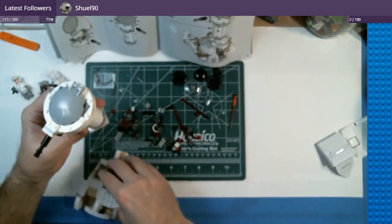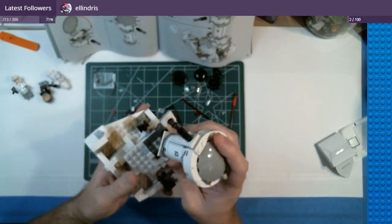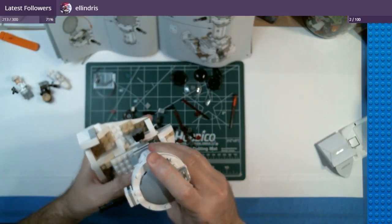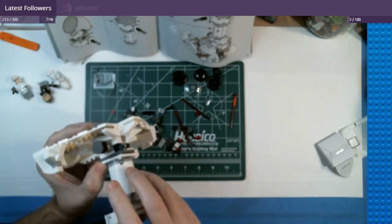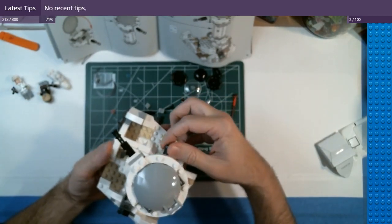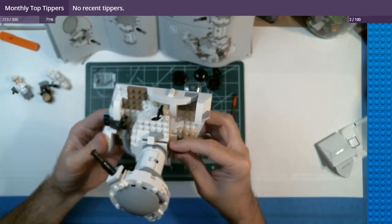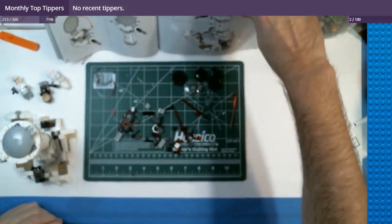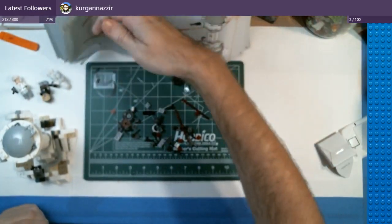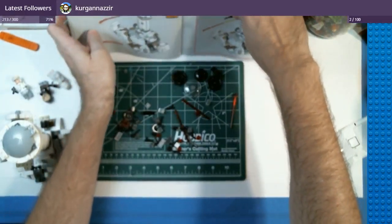Which is now going to be added to the base. On the spike. Like so. And provided it didn't screw it up, ta-da-da. We have a functional turret. Or a turning turret. Which we will arm in the next step.